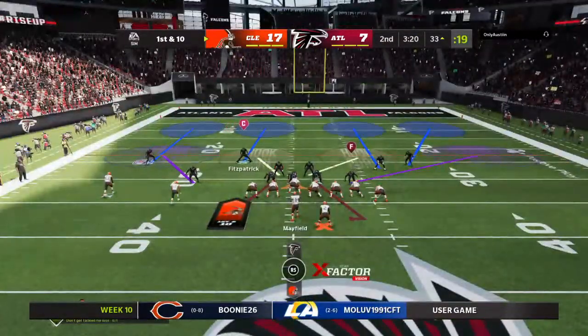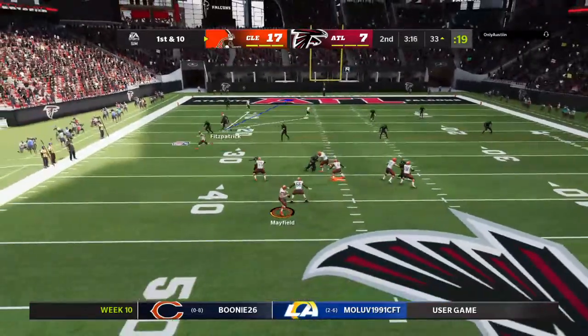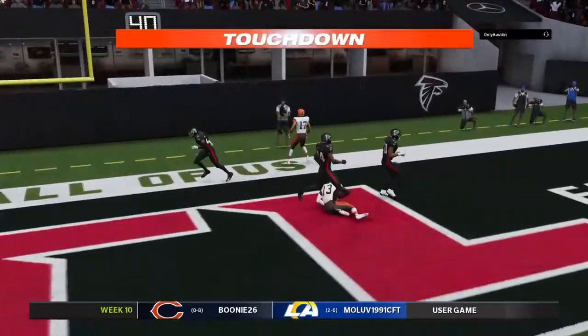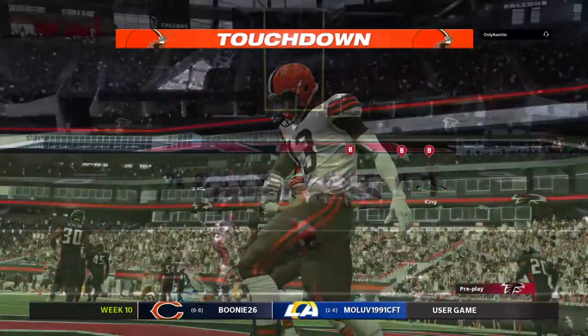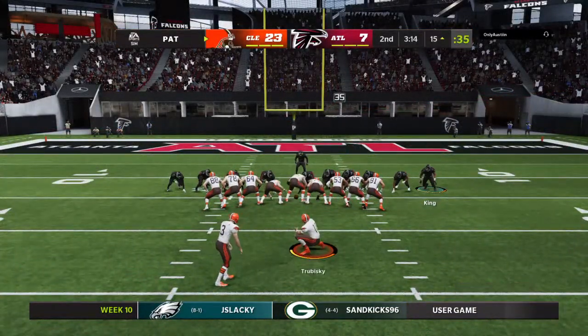So they'll come up 1st and 10 now from the 33. Mayfield off the play fake. He's going to let this go. Back of the end zone. And this is caught. Touchdown, Cleveland. Odell Beckham with touchdown number 8 on the year.